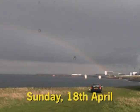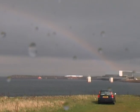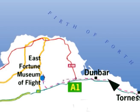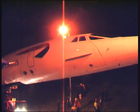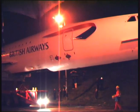On Sunday, Concorde remained on the quayside at Torness until the evening, while it rained on and off all day. Late in the evening, Concorde set off from Torness along the A1 using one of the dual carriageways. By this time, it was raining steadily. It was 11 p.m. when it reached the Dunbar roundabout, where, even at that late hour, dozens of people were waiting to see it pass.